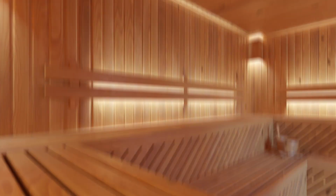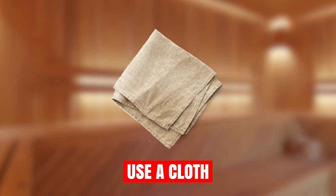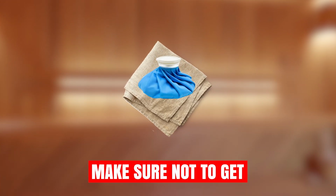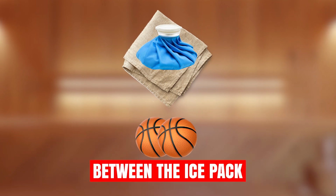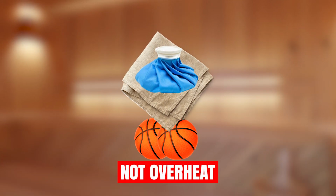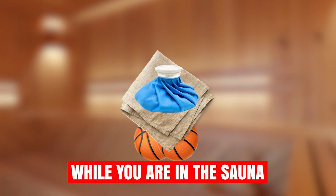So what I would do is I would personally combine the tart cherry and ice pack combo. Now the ice pack on the scrotum, which sounds kind of wild, actually works pretty well if you're in the sauna. You use a cloth or a shirt or a towel, add ice pack, and then you make sure not to get direct touching between the ice pack and your scrotum. But this will help not overheat your scrotum while you are in the sauna.